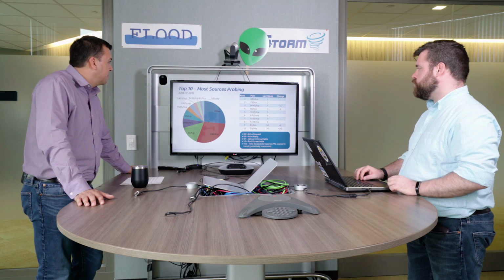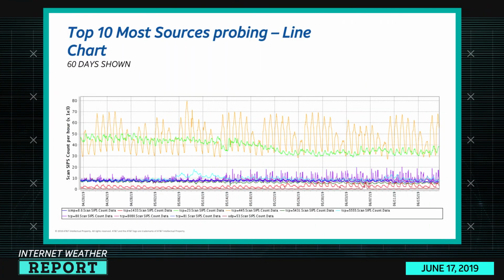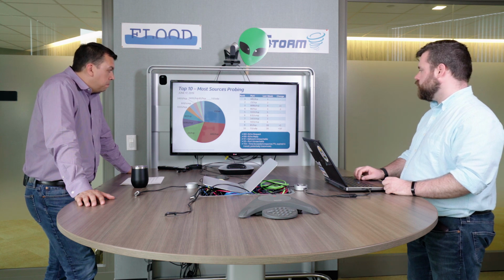So taking a look at the most sources probing, now that's the most individual sources and not the measure of volume. 445 and 23 are at the top. 8080 TCP is falling behind that, and then regular plain old 80 TCP. 5555 is Android Debug Bridge. We talked about 80 ICMP being ping. 1433 is Microsoft SQL. 5431, I believe, is a UPnP port for Broadcom devices. We talked about 81, and then 53 is DNS.